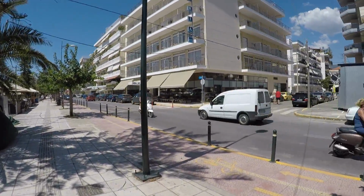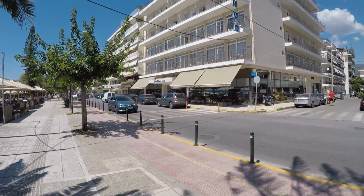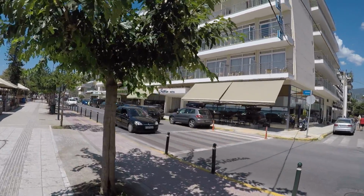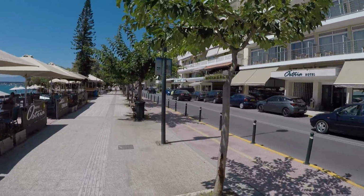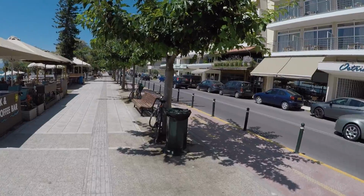This is probably the other biggest, fanciest hotel in Austria. And even that one is only, what, five stories?